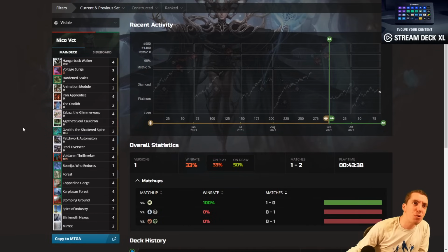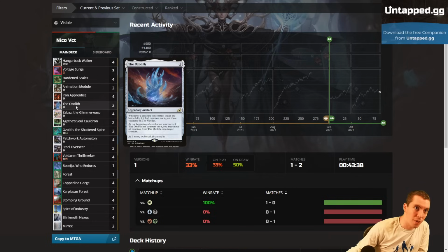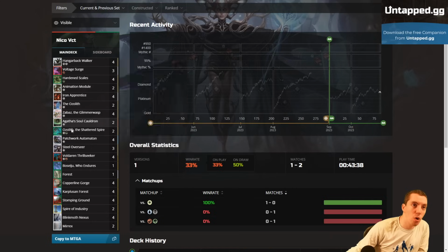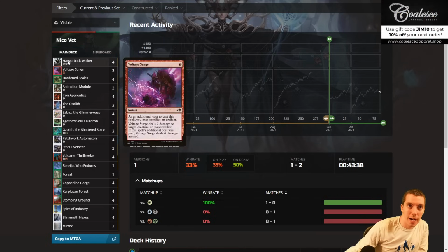Well, 1-2. I think there's a few too many cutesy cards in here, like the animation module, the Ozolith. The problem is if you draw him, it's like module, Ozolith, Soul Cauldron, Ozolith, 4 lands or 3 lands, whatever. Like, what the hell are you doing? You're not doing anything, you know? I'd like to see more meat, not finicky things that make your other cards better. But that's cool.